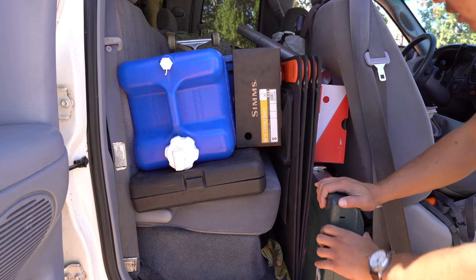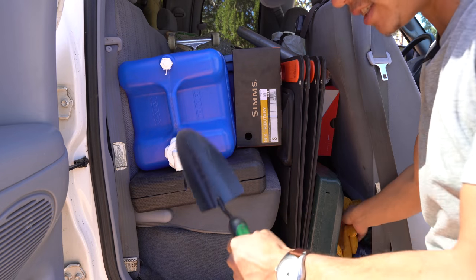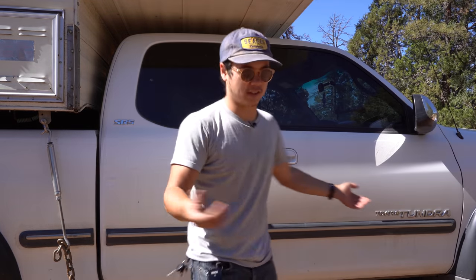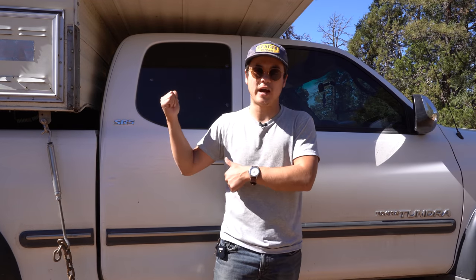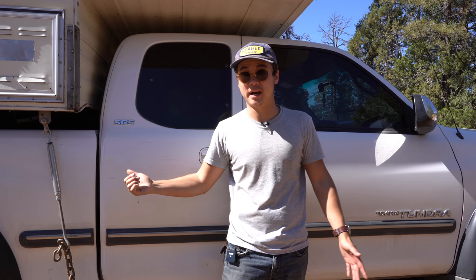Also got a camping stove for when I want to camp out, cook outside. Got a spade because you guys know what this is for. All right, that's enough of that. I thought you guys might be interested in just to see how I have things stored away in the truck, because there is a lot of valuable space in the truck that I utilize to store my gear.